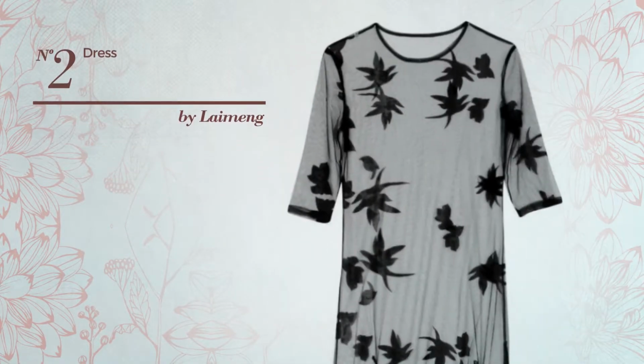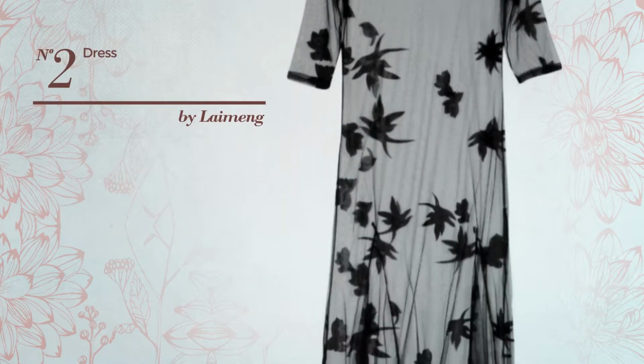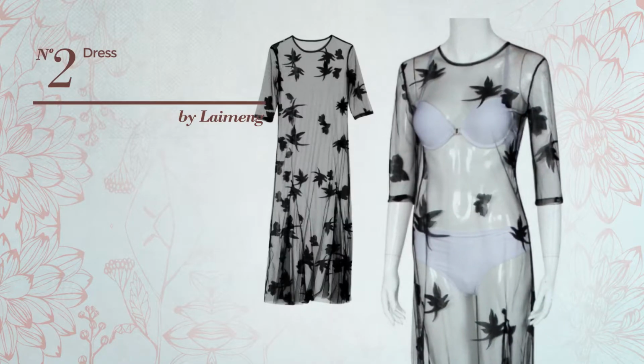Number 2, a beach suit dress. Featuring a sexy style. Available uniquely in this color.